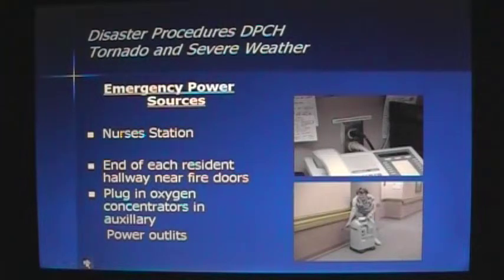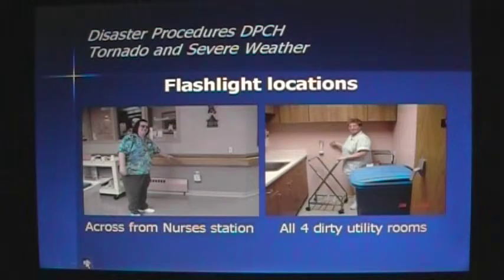We plug in an oxygen concentrator in the hallway for each resident that is on oxygen. We have a flashlight across from the nurse's station. Sometimes that isn't there, it may be in the treatment room, but if you still can't find it, all four dirty utility rooms have flashlights.